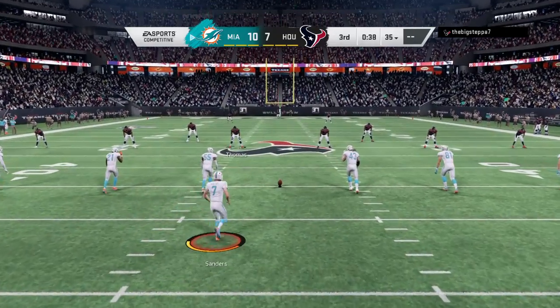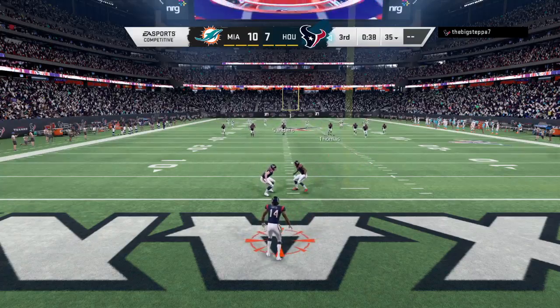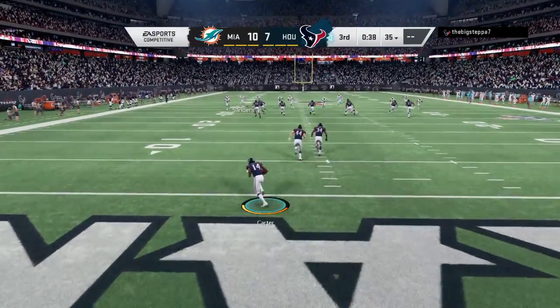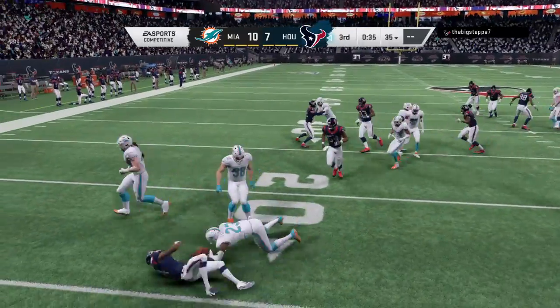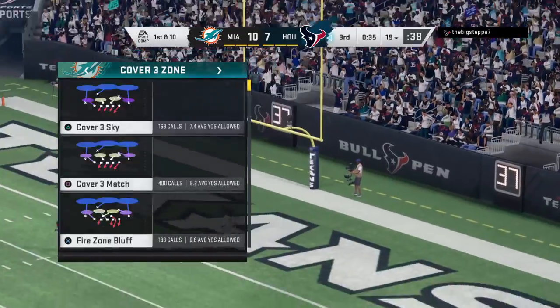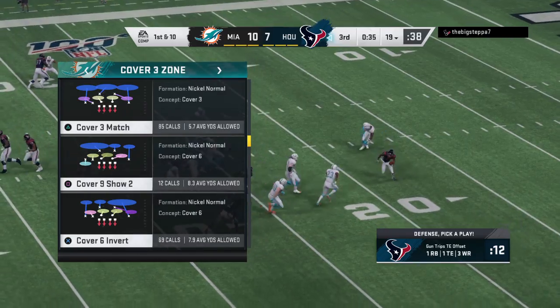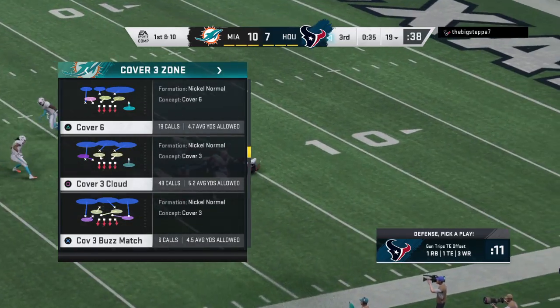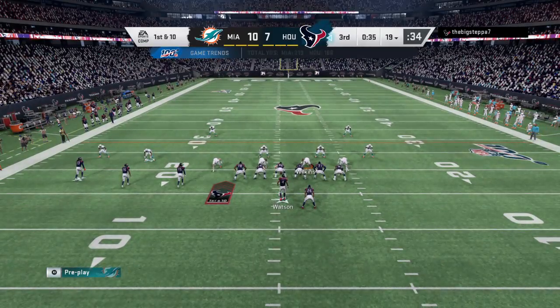Now after the touchdown, ready to kick it away is Sanders. That'll be taken in the end zone. And he'll take it back to about the 19-yard line. The Texans take over 1st and 10 at their own 19-yard line. The Texans offense ready to go here for their next drive.